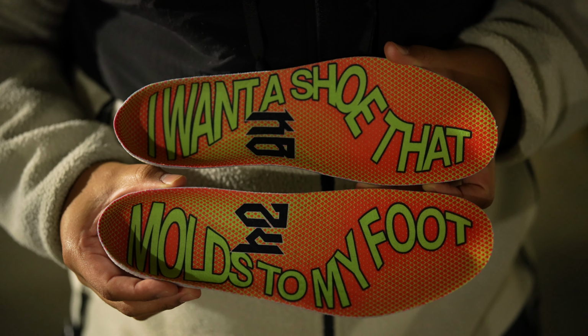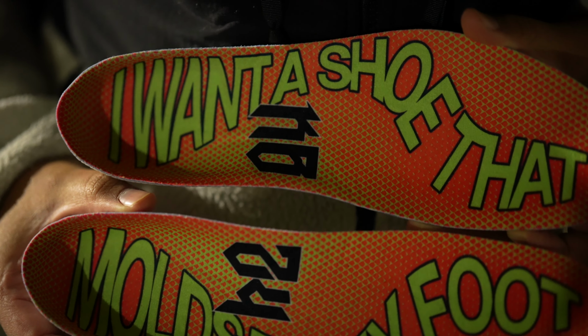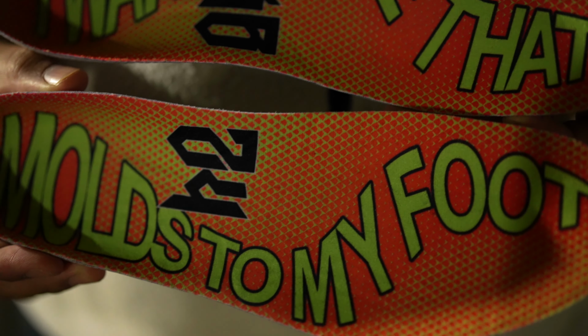One final thing that I want to note about the shoes is its insoles. As I mentioned earlier, they are wonderful. They are bendable, but they are still pretty firm, and they do have a nice caption on it. When you put the insoles together, it says, "I want a shoe that molds to my foot." Then we have the initials KB on one insole, and the numbers 24 on the other, which I think is a very nice touch. Once it molds to your feet, it feels amazing for basketball play or casual wear, however you want to wear your Kobe 6s. So that's pretty much going to conclude all the history as well as the details of the shoe.